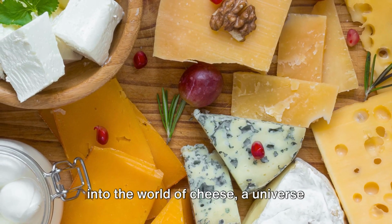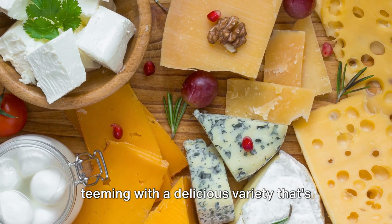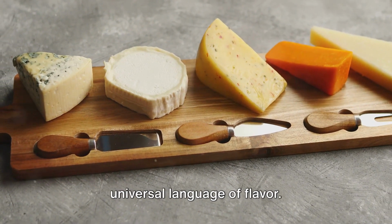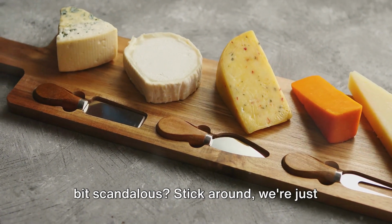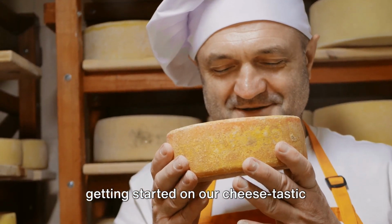Today, we're diving into the world of cheese, a universe teeming with a delicious variety that's loved globally. From the crumbly feta of Greece to the creamy brie of France, cheese is a universal language of flavor. And did you know that cheese can be adventurous, mysterious, and even a little bit scandalous? Stick around. We're just getting started on our cheese-tastic journey.